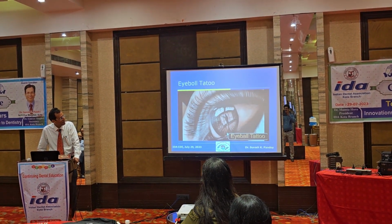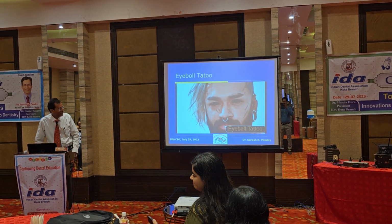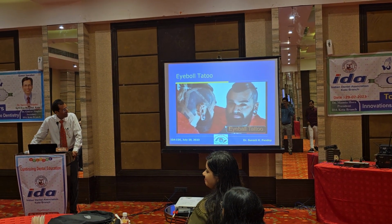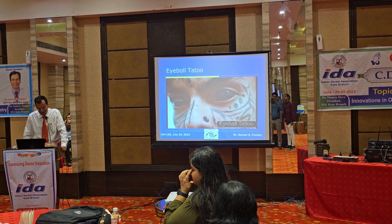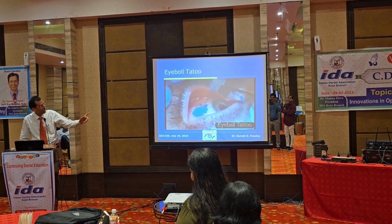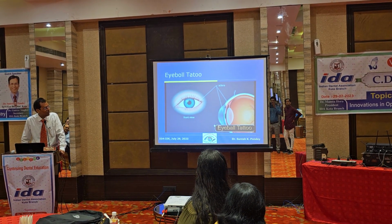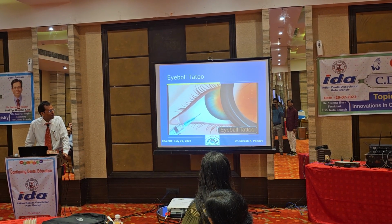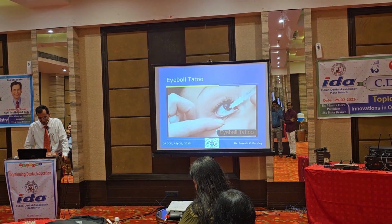Some people don't like the white of the eye, so they get their eyes looking very much like a ghost. So this is the injection of the dye for eye tattooing. This is not common in India, but in European and American countries, it is not uncommon.